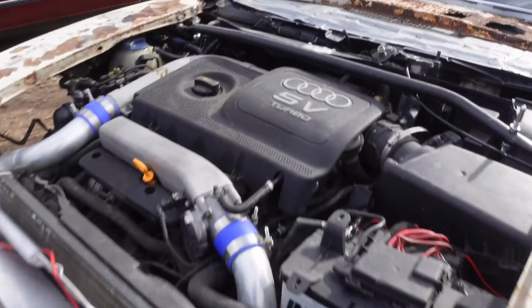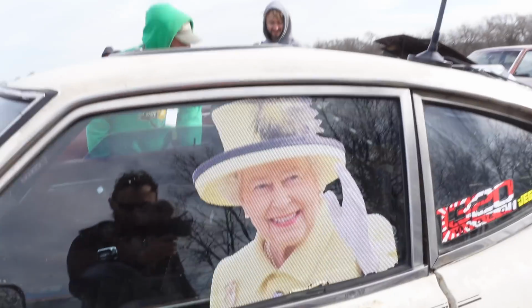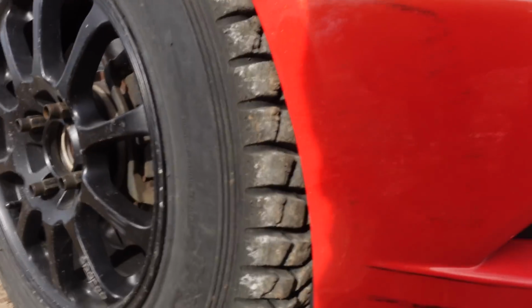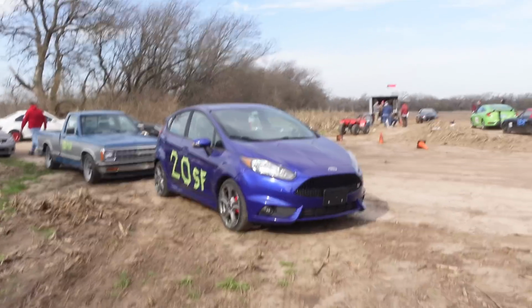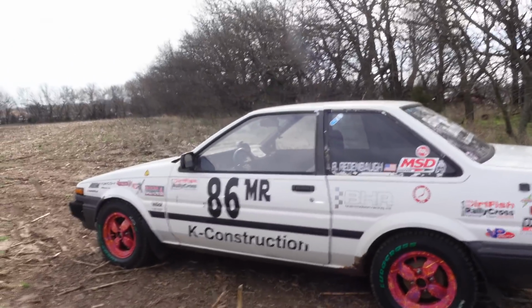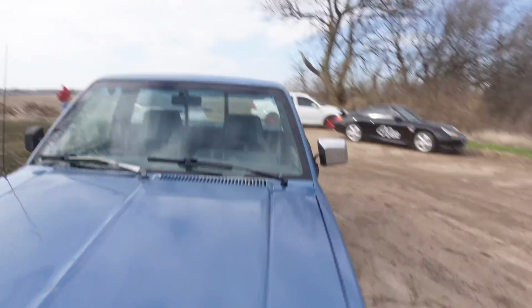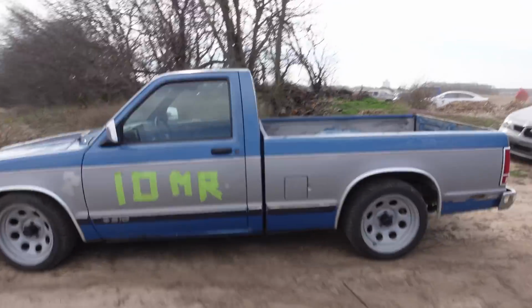It's a gambler car that was brought in. Yes, God save the Queen. We have a Fiesta ST on these absolutely gnarly looking tires. I'm sure that's top time of day right there. We'll see how it compares to the stock Fiesta ST here. We have a 305 swapped and lowered square body S10. It's my buddy Daniel's. I absolutely love this thing.